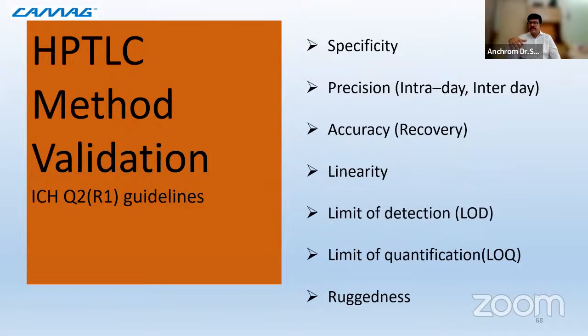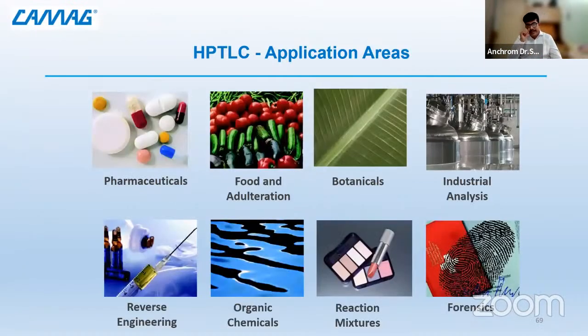Validation wise, all the parameters are covered: specificity, precision, accuracy, linearity, limit of detection, quantification, ruggedness. For LOD and LOQ, there are different approaches. You have the theoretical aspect, which is done through an Excel sheet. It predicts the value, and you have a practical aspect where you actually spot and find out the actual LOD and LOQ values. And ruggedness also, it is there because you are doing the experiment throughout 3 days. So automatically we test the ruggedness, and also there are parameters which have been defined which are compatible with HPTLC.